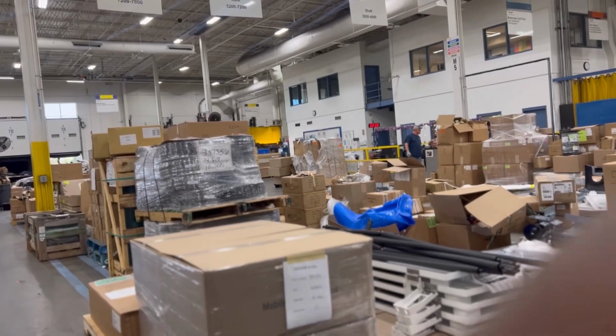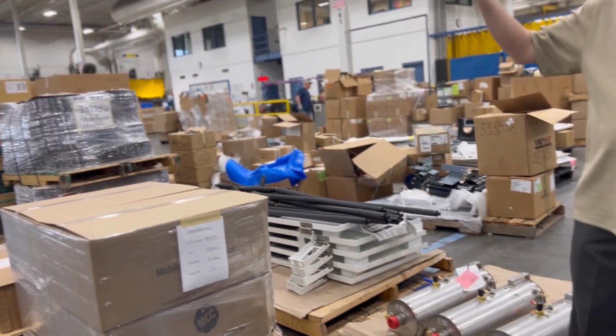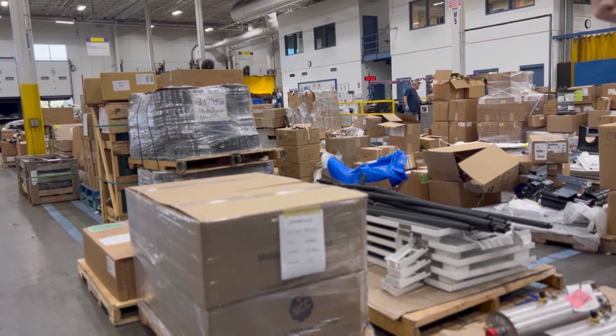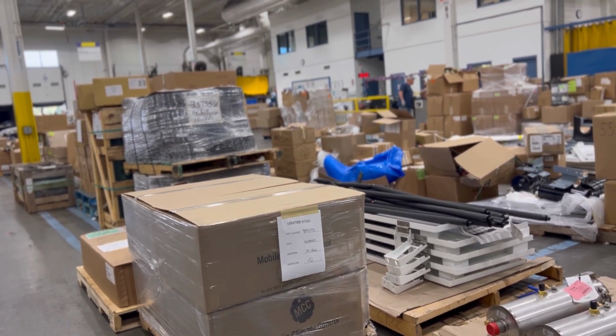So we have a lot of parts. Part shortages are a big problem for us. But we don't have a warehouse here. You won't see a warehouse, but what you see is this just-in-time system. So we get our parts just in time.